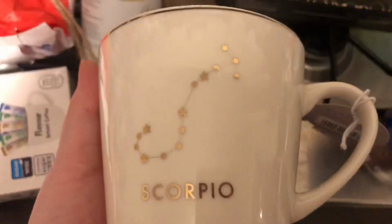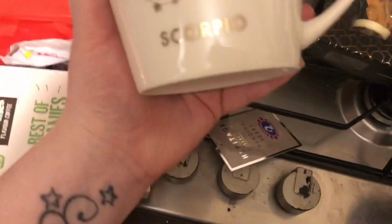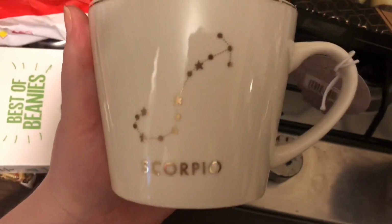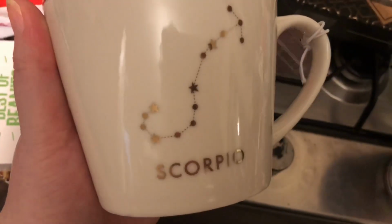I'm a Scorpio. When I saw they had these mugs, I thought, I bet they don't have a Scorpio, and this one was the only Scorpio. Absolutely gorgeous. It's a gorgeous size. It's quite big, like it's a handful. It's wider at the top. It's a short mug, but I like it. It'll hold a lot of liquid. But what I like is it says resourceful, brave, passionate and loyal, because that really does describe me.